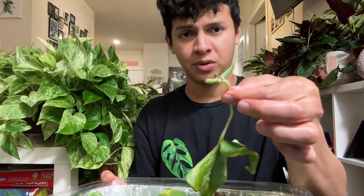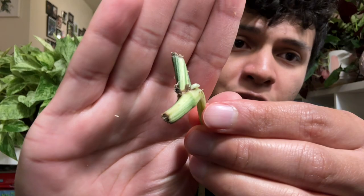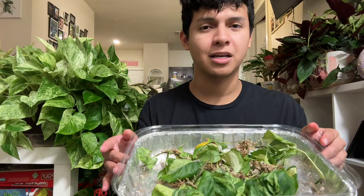That's not a mealybug. It's actually a node developing, like a new leaf coming through. So these have potential. I don't want to just throw them away. The mealybug kind of turned me off a little bit, but we're still going to push through.